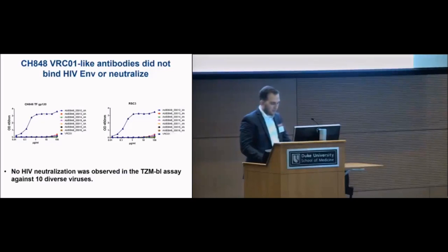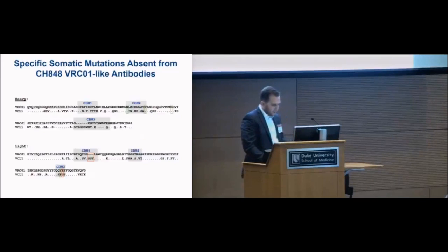This determined that just having this rare germline pairing of VH1-2 with a light chain of short LCDR3 is not enough to recapitulate VRC01 binding and neutralization of HIV, and therefore specific somatic mutations that VRC01 has are required for this activity. Shown here is an amino acid sequence alignment with VRC01 and an antibody from 848 that has the closest relation to VRC01, labeled VCL1.